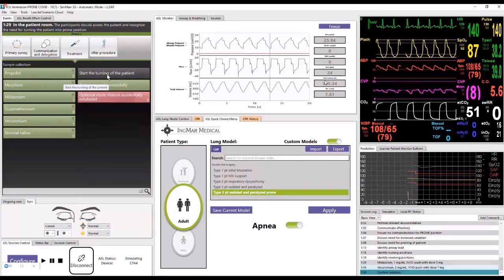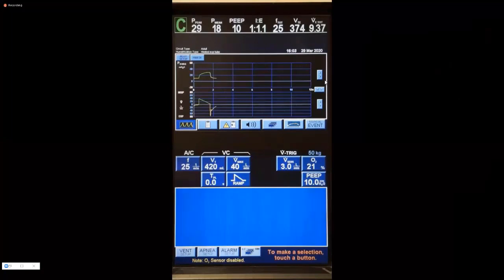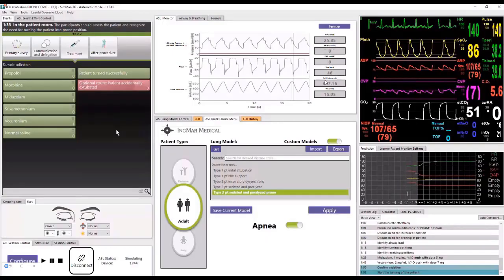As they start the turning of the patient, they will see artefact on the ECG. There's two options here, the green, patient turns successfully, or the optional route, patient accidentally extubated. That is that extra route, the red button, if you choose to go that way in the scenario.